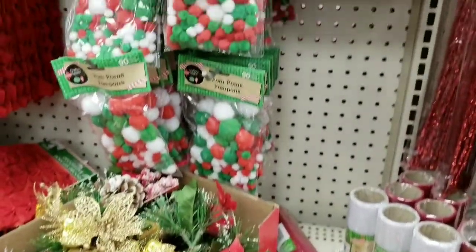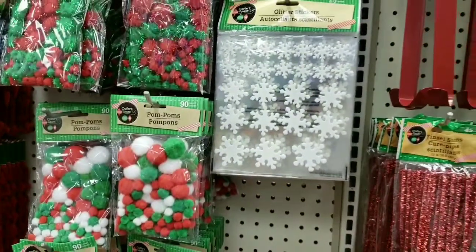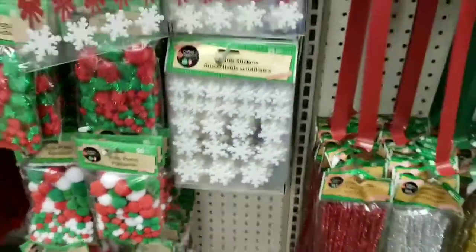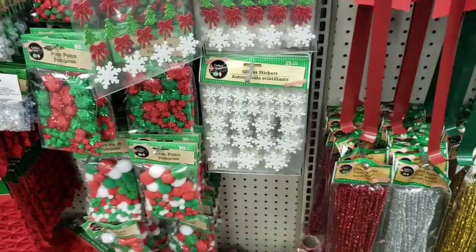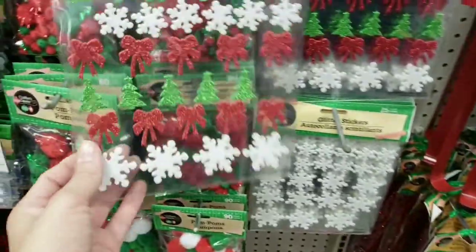You could even put that when you wrap somebody's gift and clip that on the top of the bow. That would be a cute giveaway. They have the pom-poms, they have the snowflake stickers, which last year I could not get my hands on, so I was mad. They have the bows and the tree stickers.